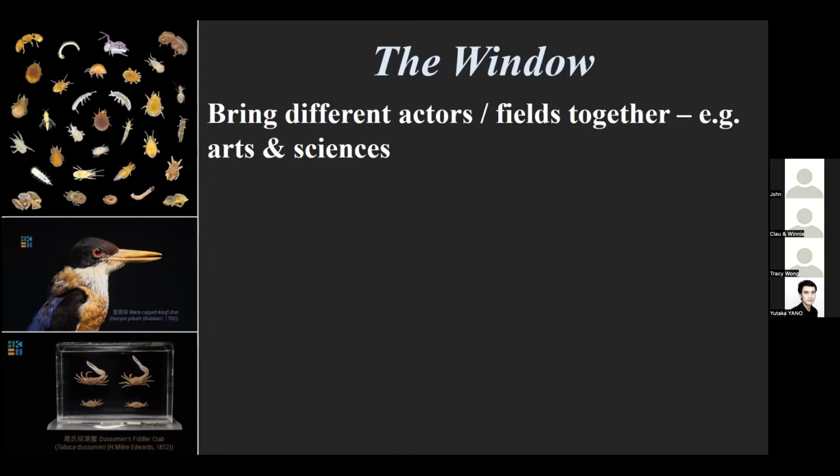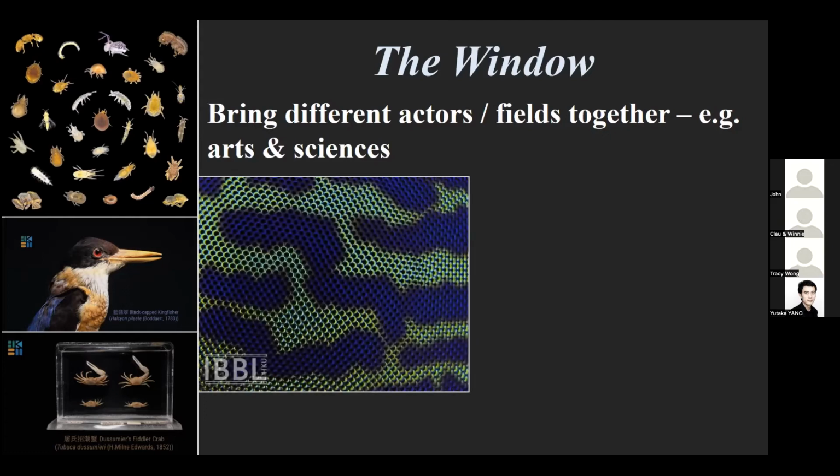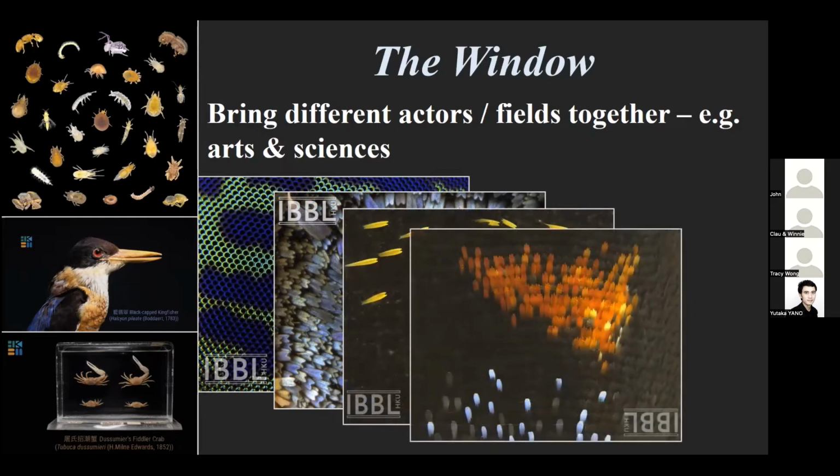And one of the things that is important is to also bring different actors and fields together. In particular, I think nature is absolutely fascinating if you're a biologist, but even if you have other interests. Being an artist, for example, it is such a source of inspiration. So you get access to a different vision of the world, and you might find it very inspiring. So here are just some pictures that we take with a powerful microscope that we have in my research laboratory. And those really are telling us something very different about the world surrounding us, and something that we may learn to appreciate.